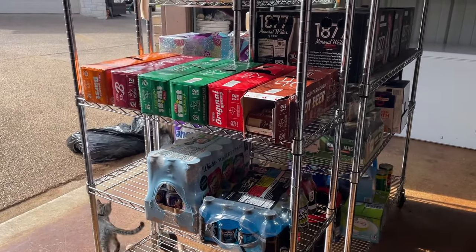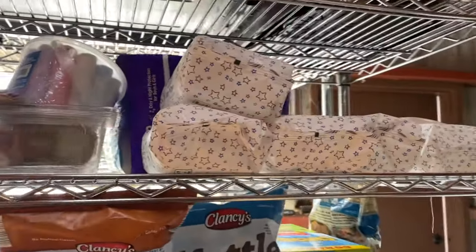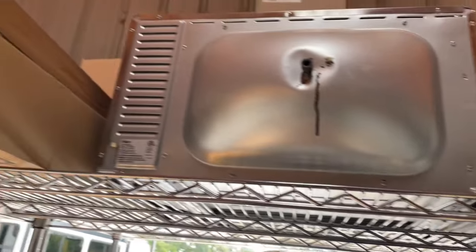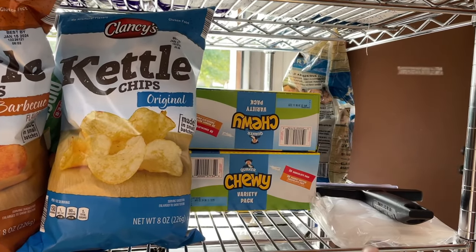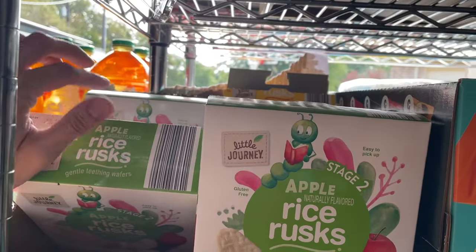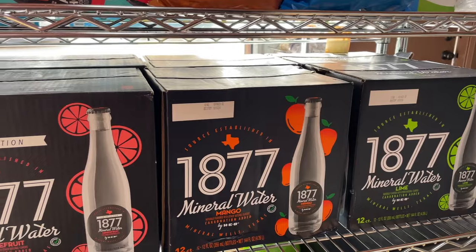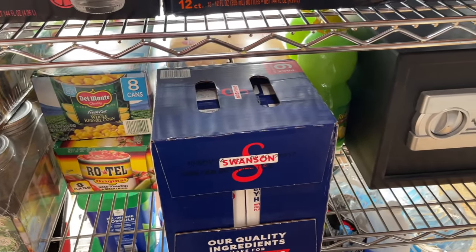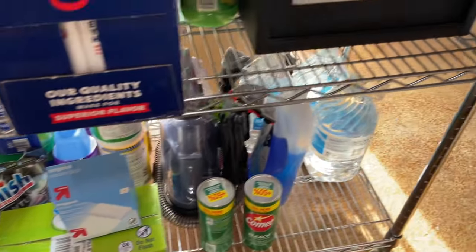To the end, and I'm just going to put extra drinks. The kitties are going crazy on it. And then up here I have some extra wipes. I've got more coming, so I will go through this kind of stuff with Brian. I'm not exactly sure what to do with it. We've got our grill stuff, our smoker stuff, some extra chips, Evan's rice rusks that we always like to keep a lot of. These are our extra waters. We filled the fridges, so these are the extra boxes. Some mason jars, our extra canned goods. And then on the bottom is just some extra cleaning supplies.